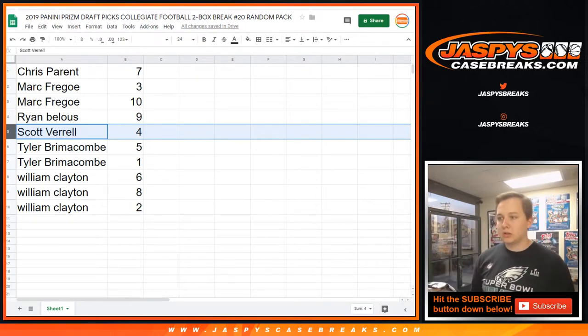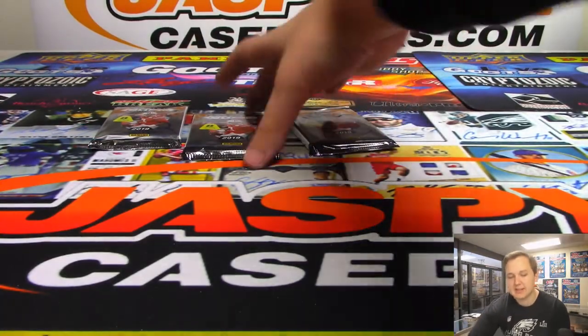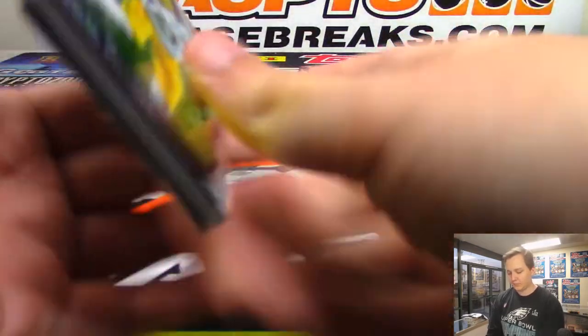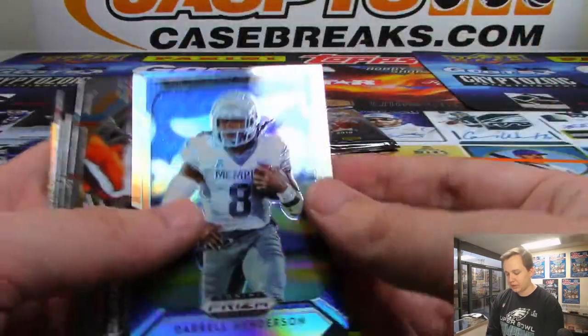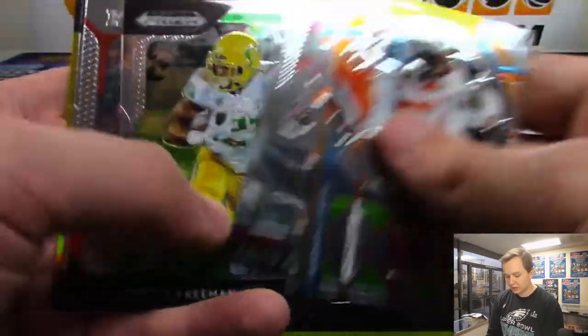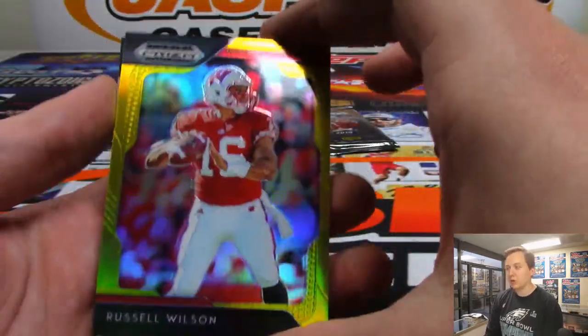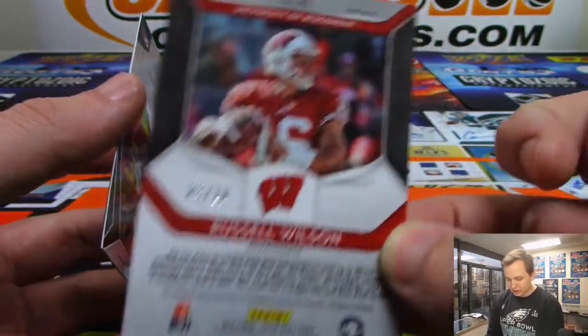All right, good luck. Last three packs for William Clayton. First up, we'll do pack 6. Good luck, William. Got a Daryl Henderson, Memphis. Refractor. Get a Bucky Badger, Le'Veon Bell. There's a Russell Wilson gold. Nice. That card is gold, numbered 9 out of 10.